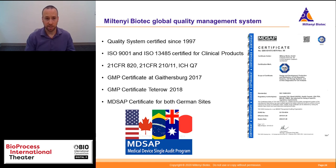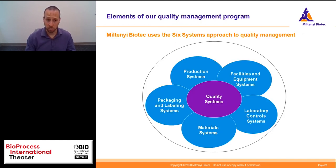Having been a leader in cell and gene therapy for a long time, we have quite a mature quality system. We are ISO 9001 and 13485 certified. You can see some of the Code of Federal Regulations that we follow here and some of the certifications that we've received. Despite this, we still need to mature even further in order to be prepared for our commercial phase. And in part, that's because we apply a 6 systems approach to quality management, where quality really sits at the center of all of our operations and is involved in nearly everything we do.